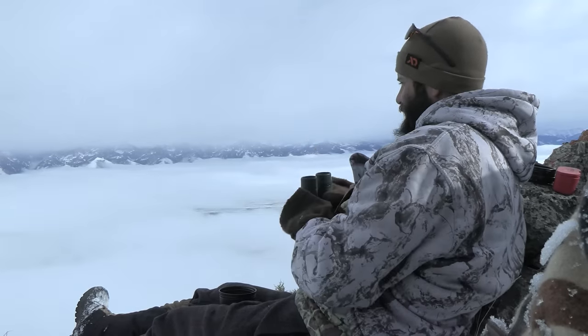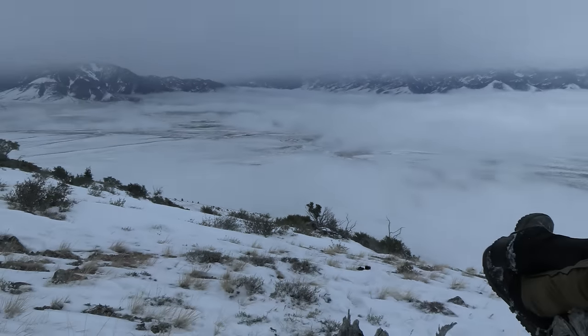Yep, that's it. See that little speck down there? Freaking 3 miles from here.